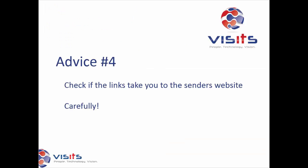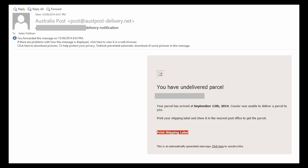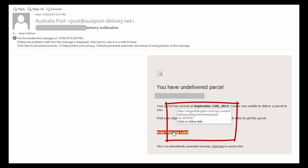For this step, keep your fingers off the mouse buttons. If you move your mouse over some of the links in the email, you'll see where those links would be taking you if you were to click them, which of course you're not going to do. Notice how in this particular email, the links point to quite a weird website, which is certainly not the Australia Post website. So that's a dead giveaway that the email is not legitimate.